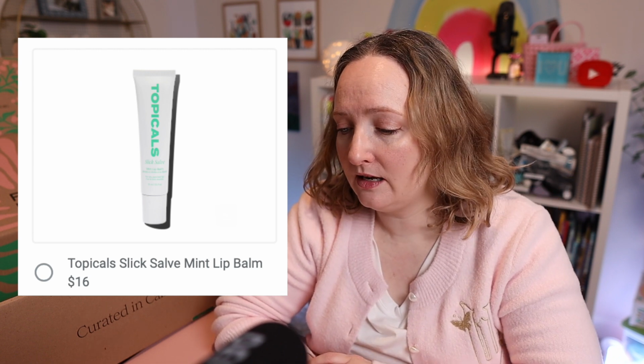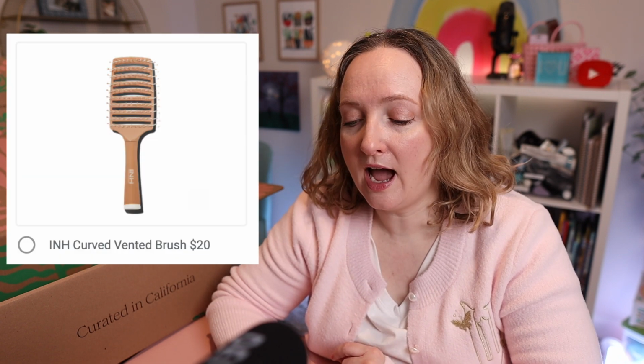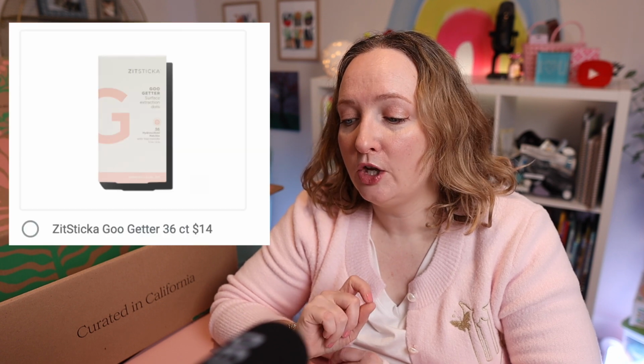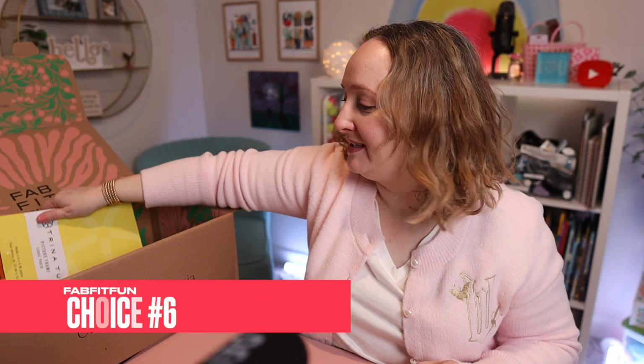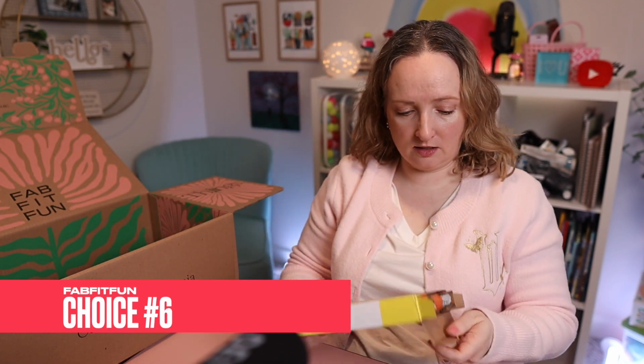All right, the other choices I had to pick from were the topicals, Slick Salve Mint Lip Balm for $16, the Bondi Boost Anti-Frizz Flyaway Wand for $16, the INH Curved Vented Brush for $20. Now, this next one is the one that I almost picked up, the Zit Sticka Goo Getter 36 count for $14. I've used this product multiple times before when I get hormonal acne and absolutely love this product. So I almost got that one. And then I could have picked the Milk Makeup Matte Bronzer in Baked for $24.